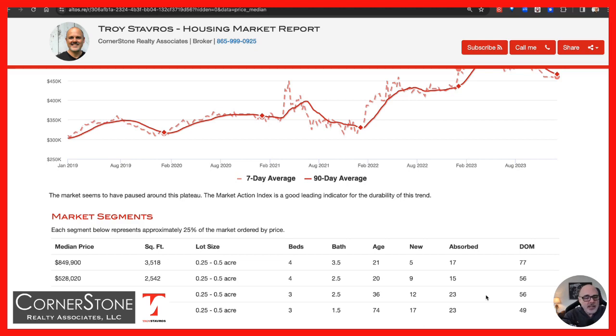The next percentile up, which comes in at basically $400,000, that gets you about 1,834 square feet, a 3-bedroom, 2.5 bath, and a 36-year-old home. We saw 12 of those homes come on the market last week, 23 absorbed. So again, same as this, more being absorbed than are coming on the market.